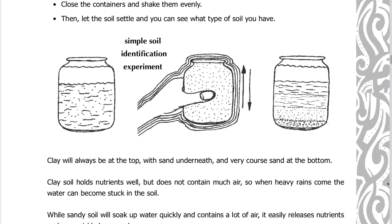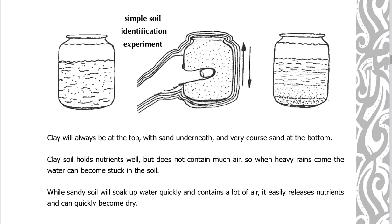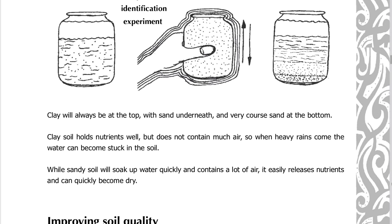Clay will always be at the top, with sand underneath and very coarse sand at the bottom. Clay soil holds nutrients well, but does not contain much air. So when heavy rains come, the water can become stuck in the soil. While sandy soil will soak up water quickly and contains a lot of air, it easily releases nutrients and can quickly become dry.